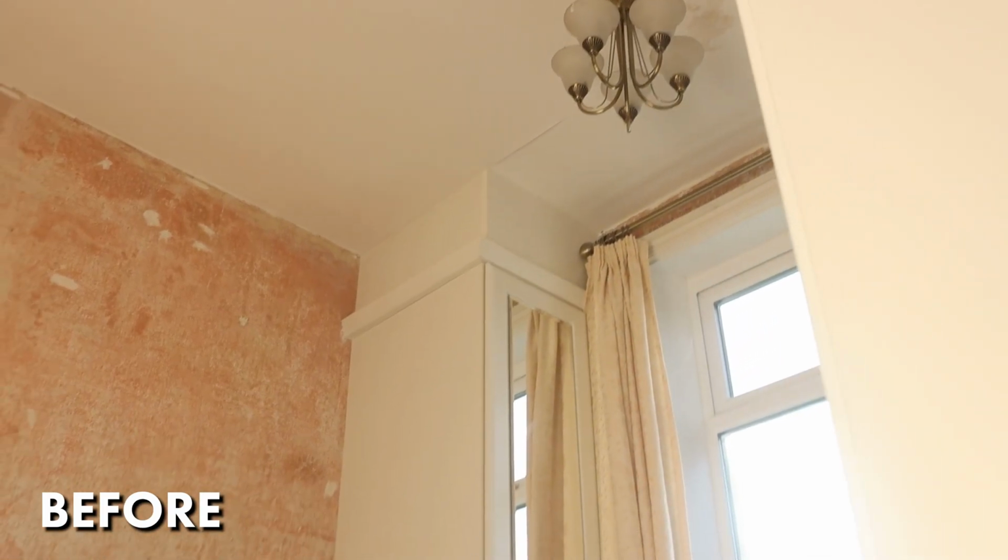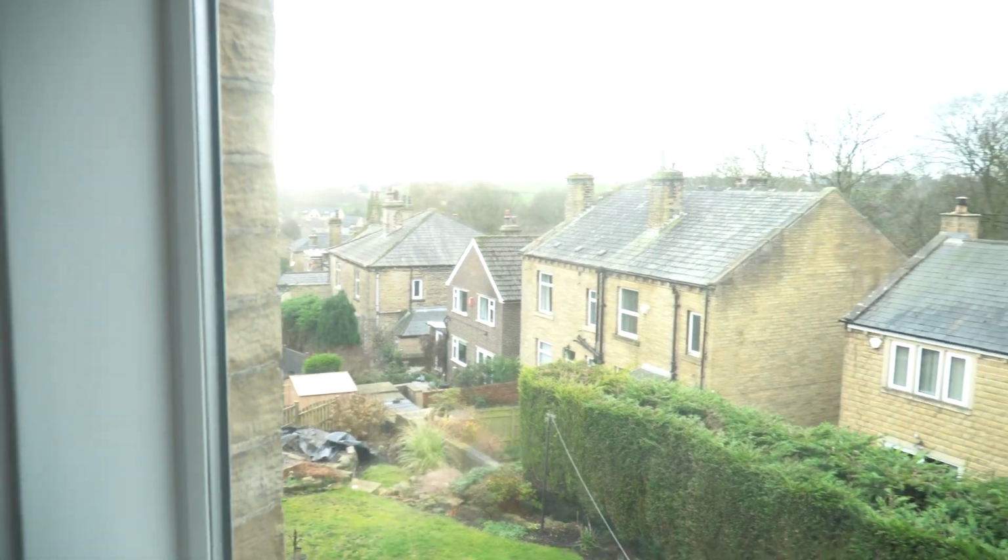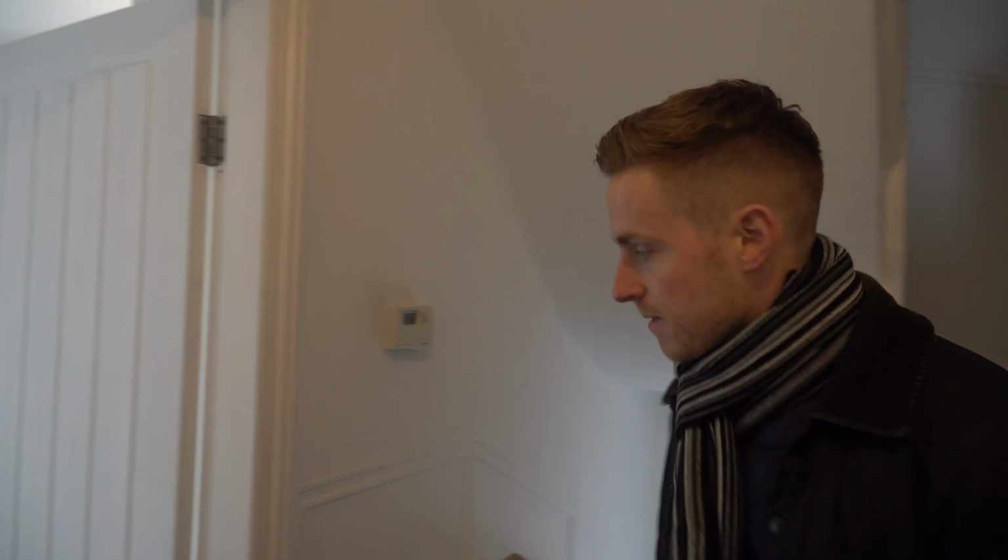So this was replastered and then obviously painted. Got a lovely view out that back window there, which is a massive selling point for this property. But if we head up to the top floor, this house is over 3 floors, 3 decent sized bedrooms, and as I said, in a really nice area.